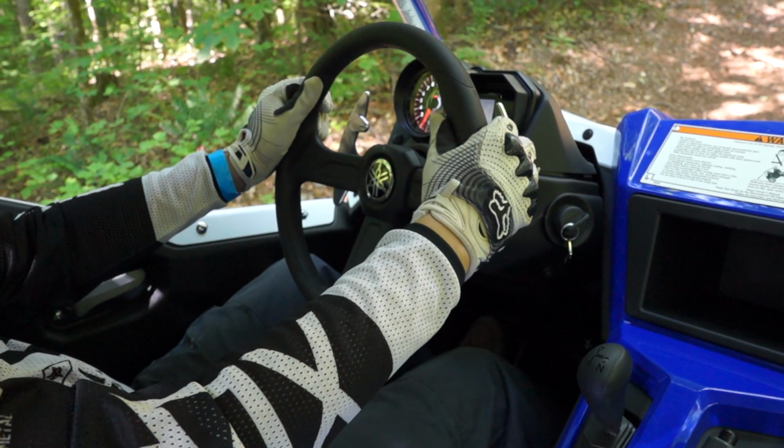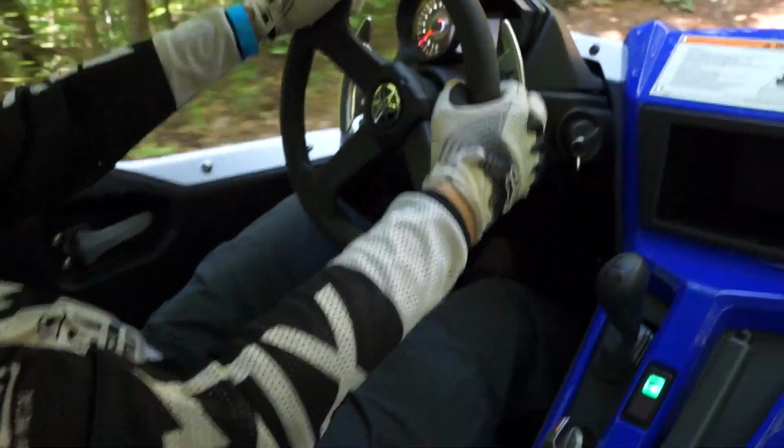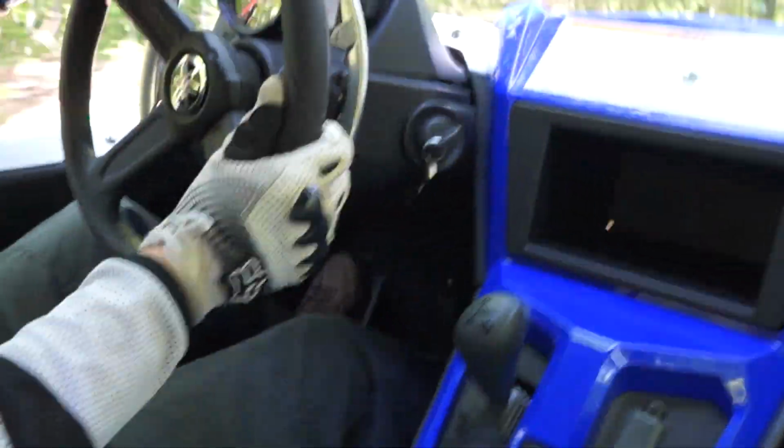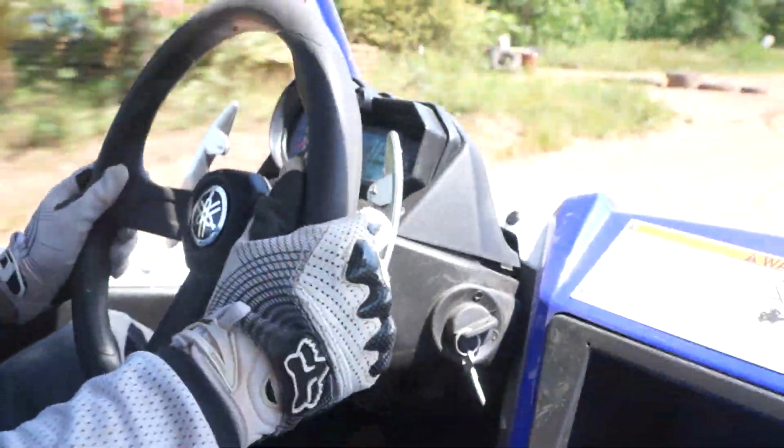If the driver tries to select a gear that is completely wrong for the conditions, the Sport Shift system may not complete an upshift if the engine RPM or vehicle speed is too low, to avoid stalling the engine, or complete a downshift if the engine RPM or vehicle speed is a little too high, so it won't over-rev the engine.